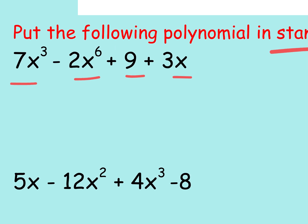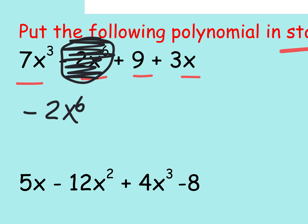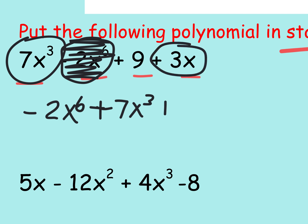Okay, so back to, if I was going to put this thing in order, that one's first. The negative goes with it. And once I put that first, I can just scribble it out and go, what's the next biggest one? I guess that would be this. So then I go plus 7x to the third. There has to be something in there, so if you're not sure what to put, put a plus. The next thing would be this one, plus 3x. And the last one would be plus 9. There, now it's in standard form.